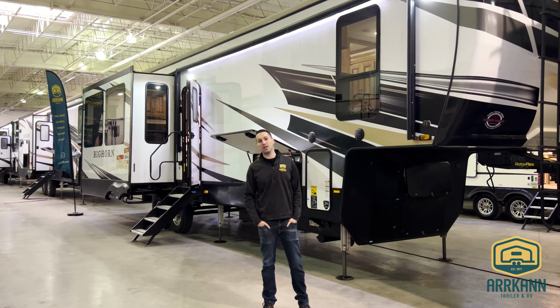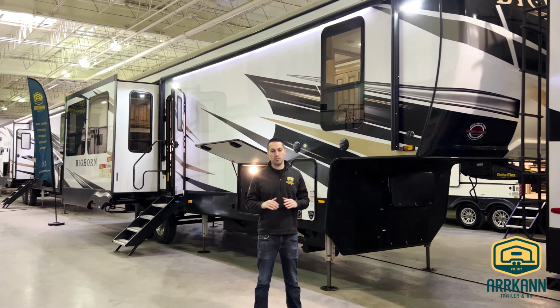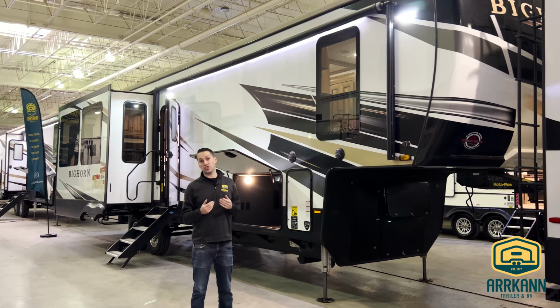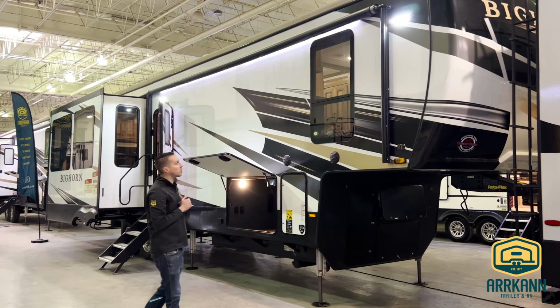Today I'm showing you a brand new 2022 Heartland BigHorn 3502SB. Big unit, beautiful luxury unit. They made some nice revisions in the last year in the decor for BigHorn, some really nice stuff. A lot of that's on the inside though. We're gonna start on the outside, lots to go over.